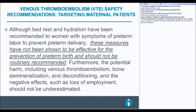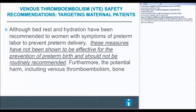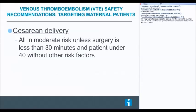And of course, they go on to say that furthermore, there's potential harm associated with bed rest. For this indication, there are some reasons to decrease activity, but ACOG does not feel this is one of them, and venous thromboembolism is an important risk factor, among others, but it's the most potentially mortal of them all. Of course, cesarean delivery and operative delivery is important. Essentially, every patient is at moderate risk.